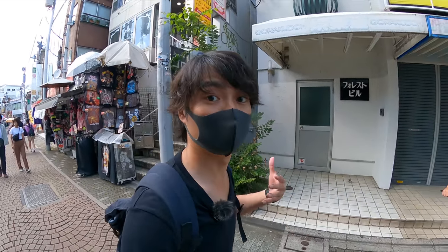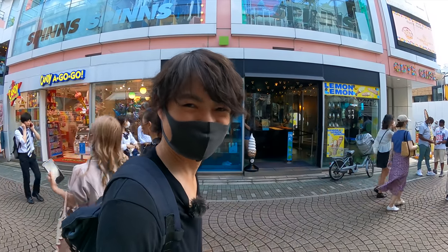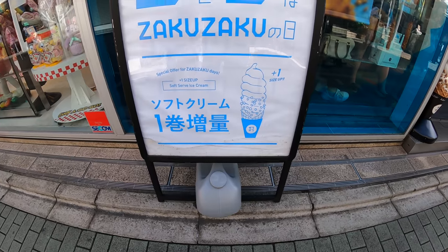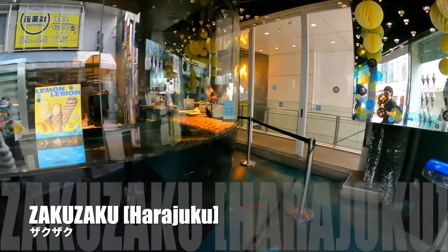Well, I remember there is a sweet shop there called ZakuZaku. Oh yeah, here we go. Yeah, this is the one. Let's try ZakuZaku for the very first food. Let's get it. So it seems like they have a special offer on the 3rd and the 9th. If you get the ice cream, you can get an extra round, one size up.